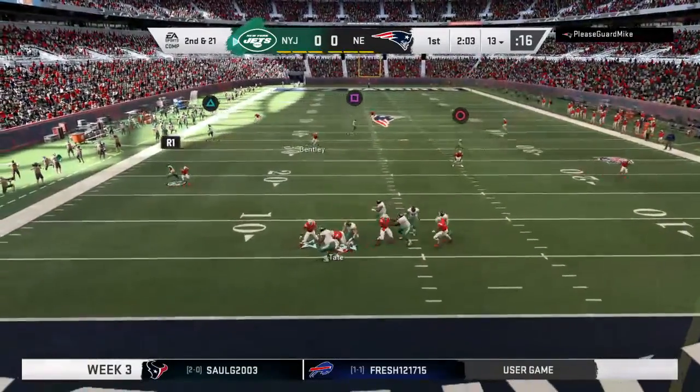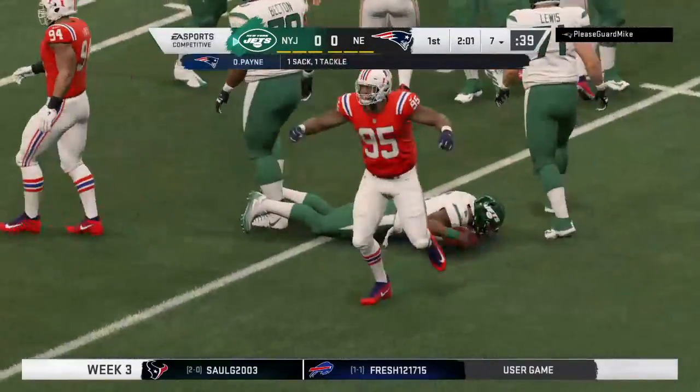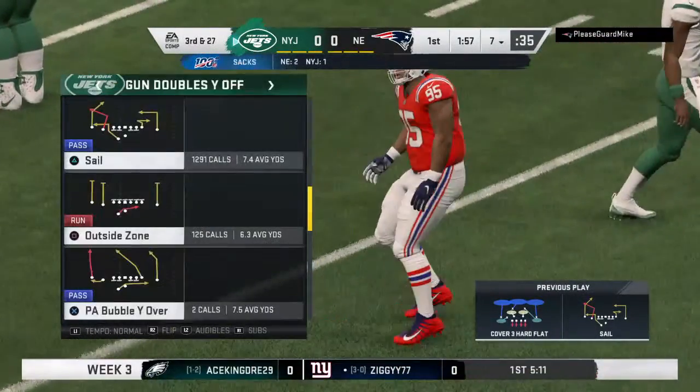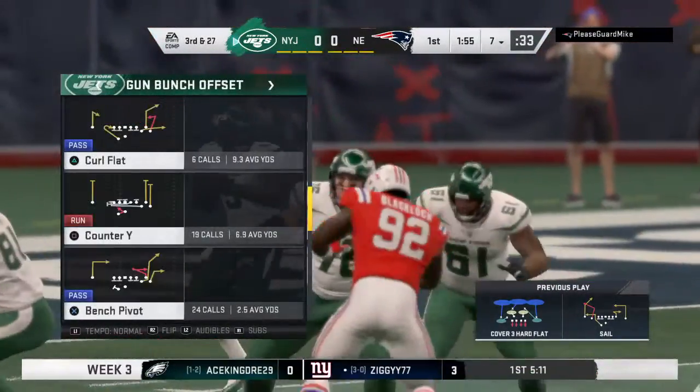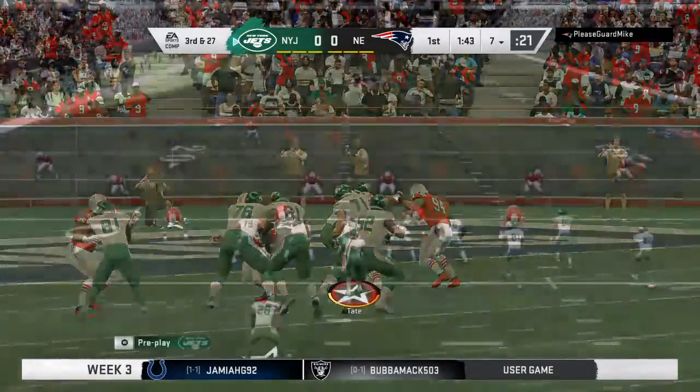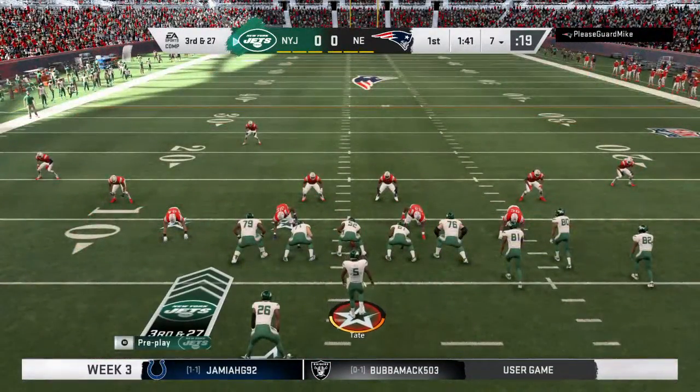Back to throw. Tate under pressure again, and down he goes again. That's Deron Payne with a sack that time. Well, this is what happens when you get behind the chains, as people like to say. When you have obvious passing situations, hard to vary it up and fool a defense.